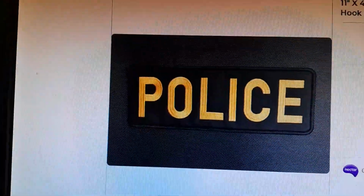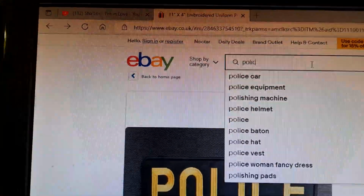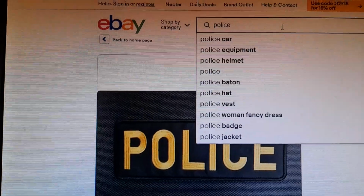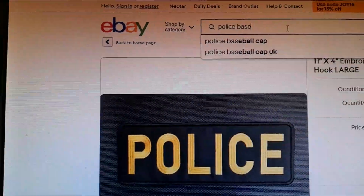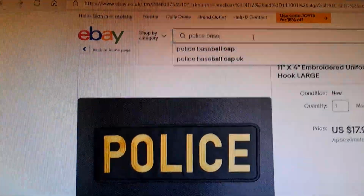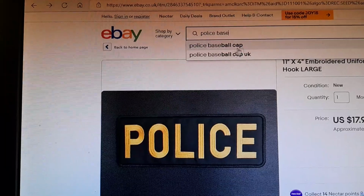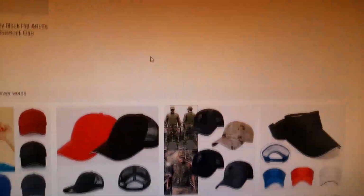I'll also show you the baseball caps. Baseball cap UK. Okay, so you can see them if I scroll through them.